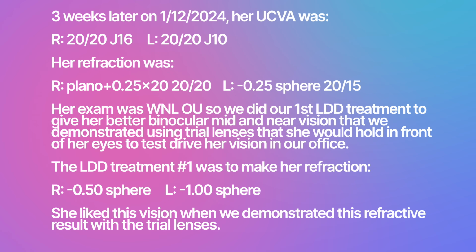3 weeks later, on January 12, 2024, her uncorrected vision was 20/20 far away from each eye, and she couldn't see very well up close. Her refraction was at or near plano. Her exam was normal, so we did our first LDD treatment to give her better binocular mid and near vision that we demonstrated using trial lenses that she would hold in front of her eyes to test drive her vision in our office.